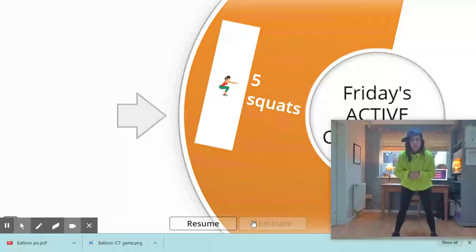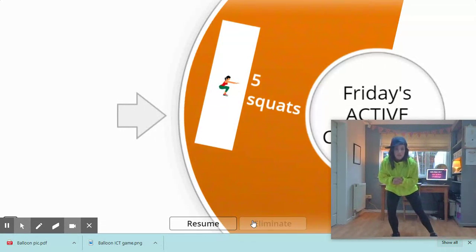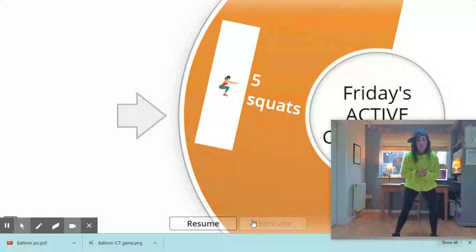We've got Bible study to do today. We've got science to do today. So have a little look at that on your journal.